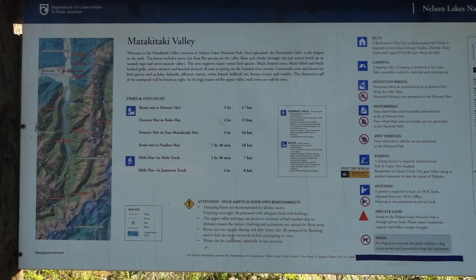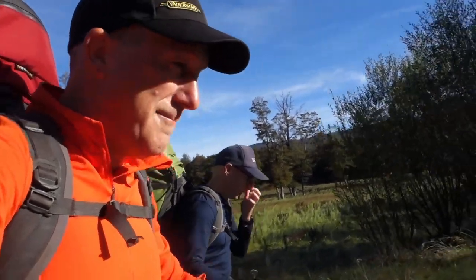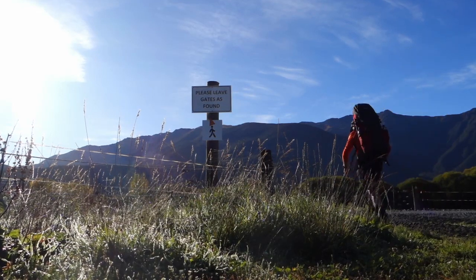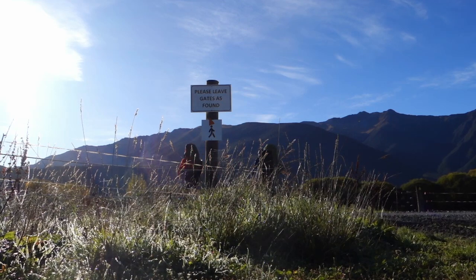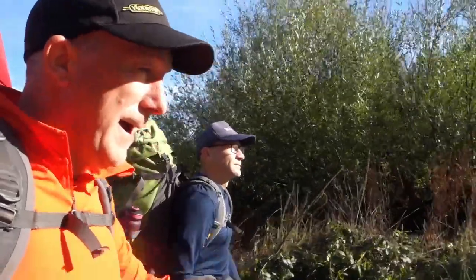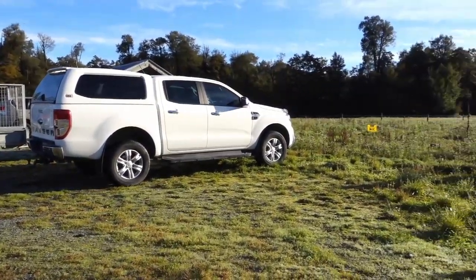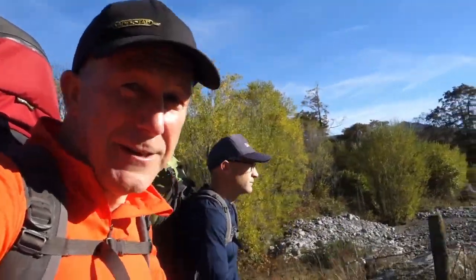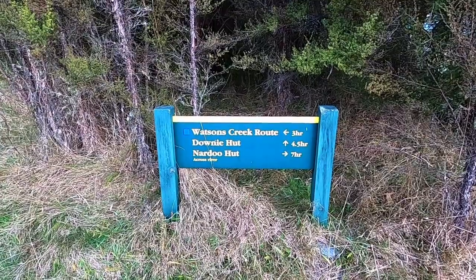See how we go. So the first bit of this tramp goes through private land, and there's an easement that runs through that, and I have to say it's probably the best marked easement I've ever seen. There's a clearly marked car park, and then really good signs of where you have to walk. We're here in the middle of the roar, so there are already quite a few cars in the car park, and we've got our tents with us, and we may not spend the night in the hut. We'll see how it goes.